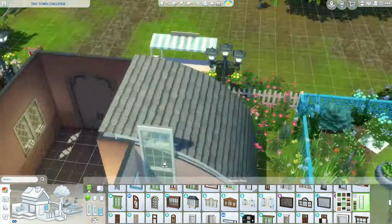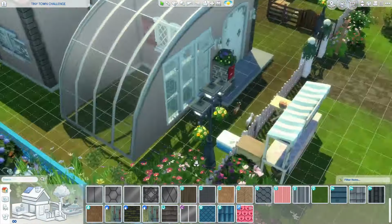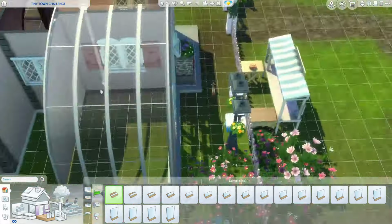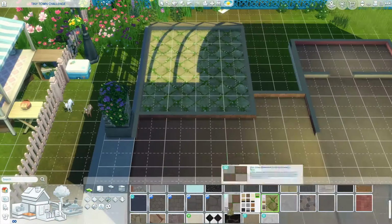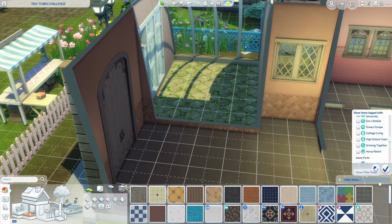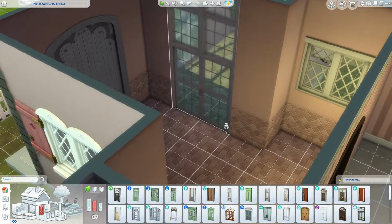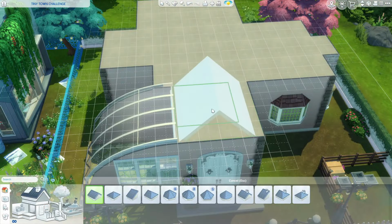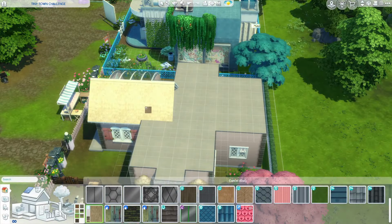And then I used some windows from the greenhouse kit to go in there, as well as just the clear roof too. And then I used some of the stones from the Castle Estate kit. I really like the ones with the moss. I wish they were the white stones instead of the kind of creamy stones that have the moss on them, but I can't do anything about that.